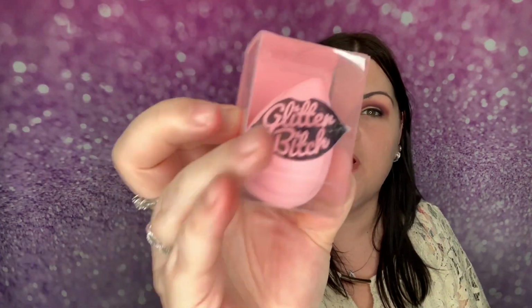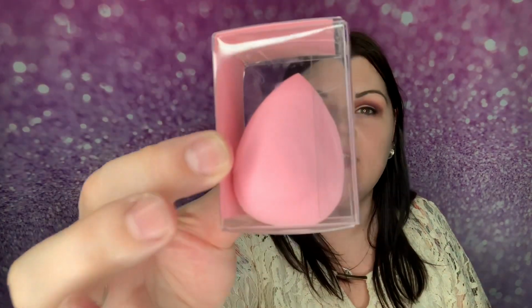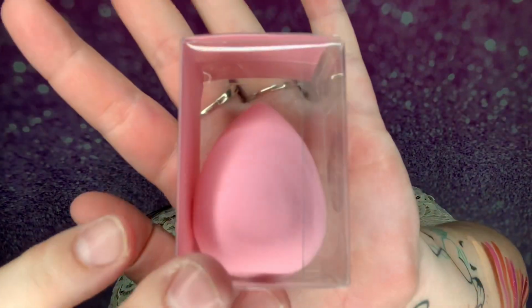Then next we have a beauty blender, and it says Glitter Bitch right on the front of the packaging, and it is just a pink egg shaped beauty blender. This says Glitter Bitch makeup sponge, retailed for $5. Pink makeup sponge is the perfect foundation application, latex free, eco-friendly, washable, and reusable. So there is that guy right there.